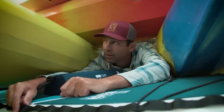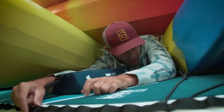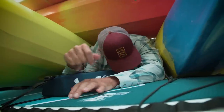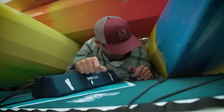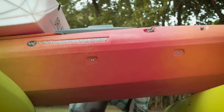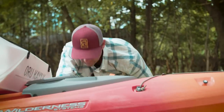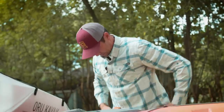Okay, now I gotta get out of here. Do I go forward? Do I go backward? Oh my God. This thing's good. Don't like these kayaks anymore.